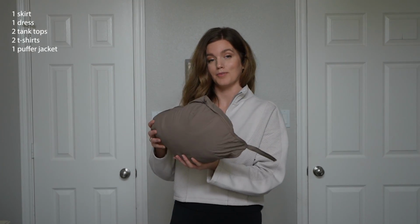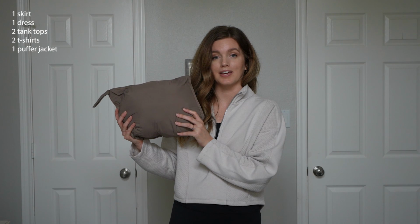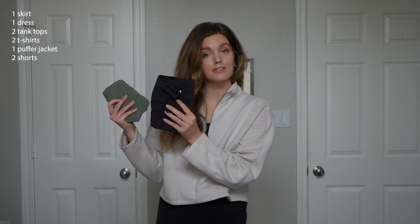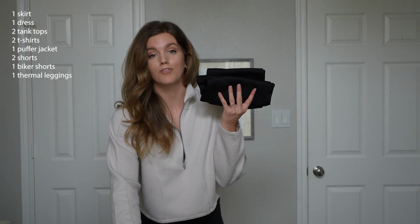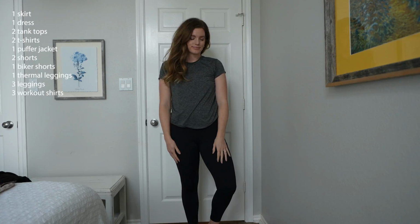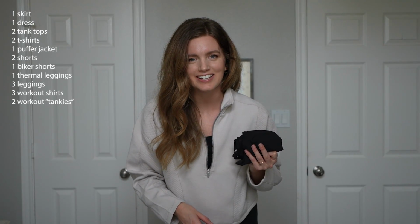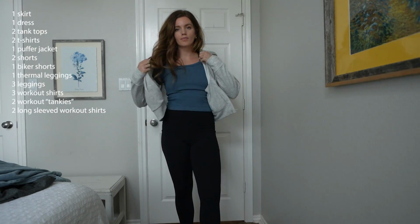Puffer jacket, one that is packable. I will likely wear this on the plane, so I save some space in my suitcase. 2 pairs of workout shorts, 1 pair of biker shorts, 1 pair of thermal leggings, and 3 pairs of regular leggings. 3 workout shirts, 2 tankies. Tankies? I got 2 tankies. Never said tankies in my life. And 2 long sleeved workout shirts.